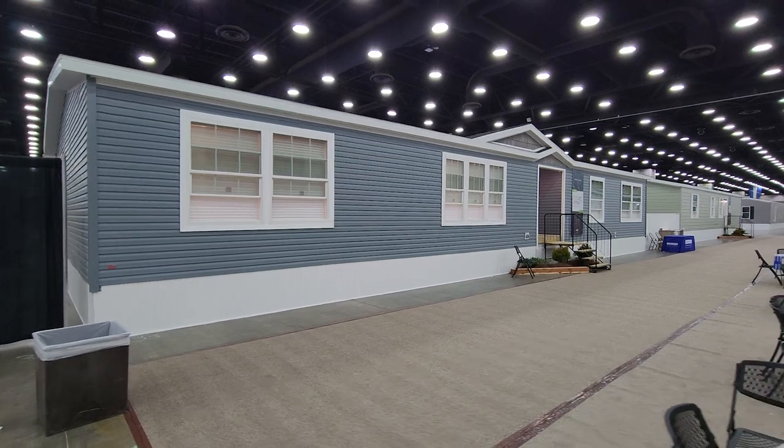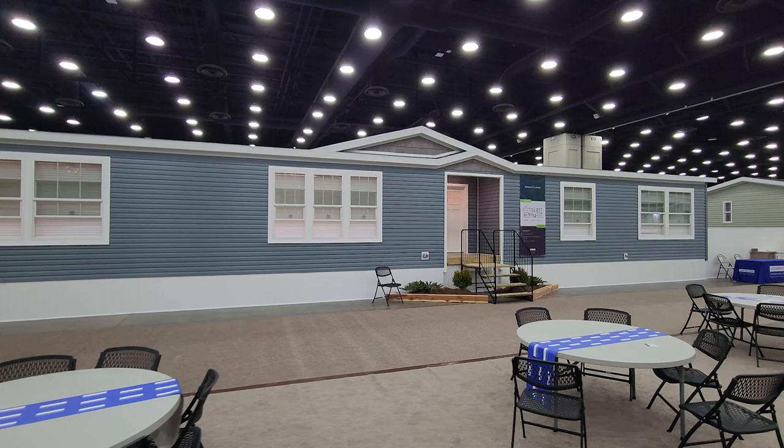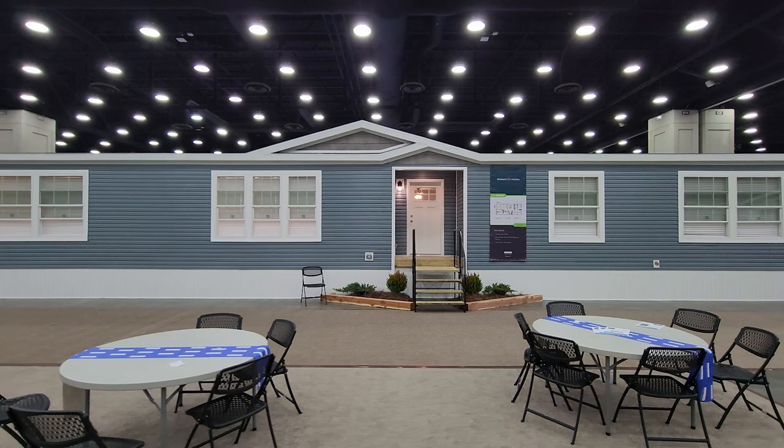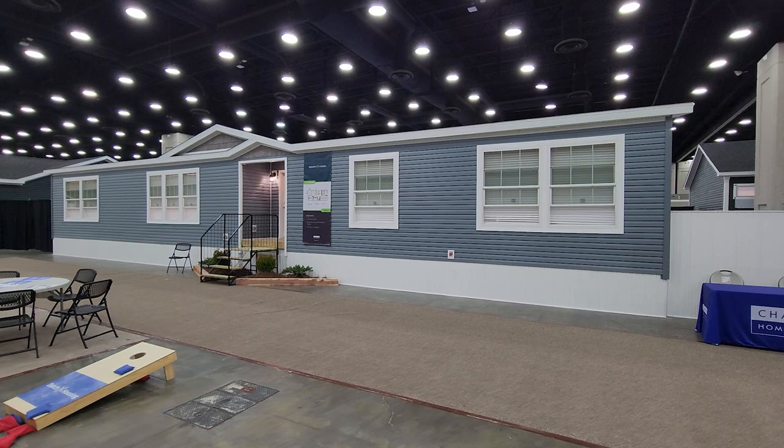It's Will with ManufacturedHomes.com, and we are again at the 2023 Louisville Manufactured Home Show, checking out one of the great homes they have on display here. They've had about 20 homes on display, and this one right here is gorgeous. This one is known as the Winston 3276211, and it's built by Redman Homes in Topeka, Indiana.